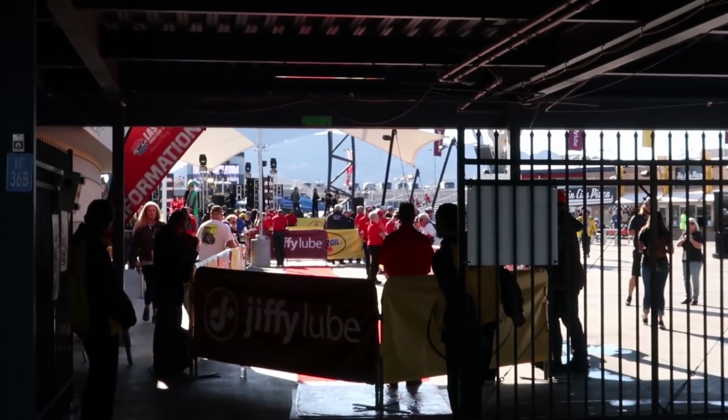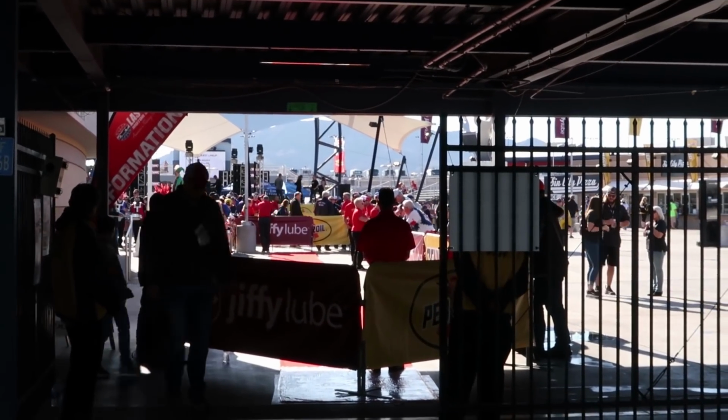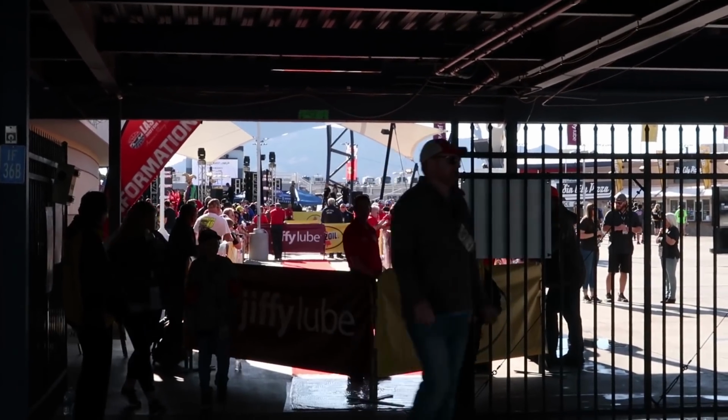I think the drivers are gonna come through here. And remember those white chairs I was looking at earlier? I think that is the drivers meeting. So they're gonna do it right in the center of the Neon Garage. That's a good idea, making the drivers meeting a little bit more public. Usually it's in like a tent or some closed room somewhere.